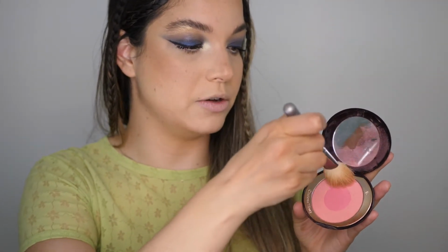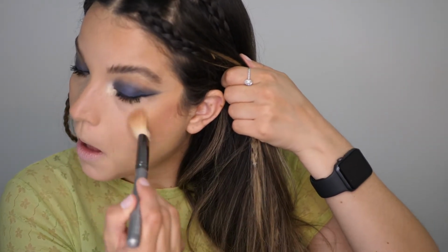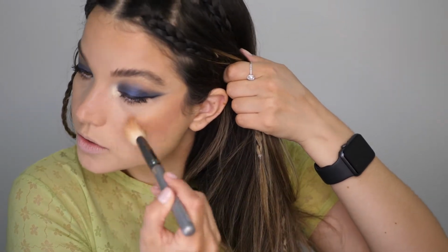So I'm just gonna go on the outside edge and kind of avoid that center part. And then I'm gonna hit my cheeks with this. I don't think I'm gonna put on any highlighter because I definitely was not highlighting during that time.